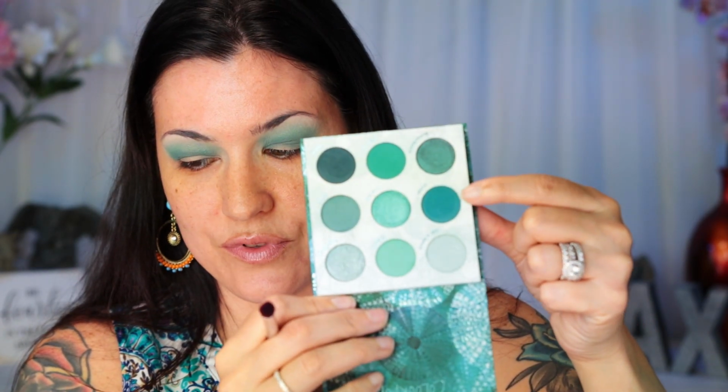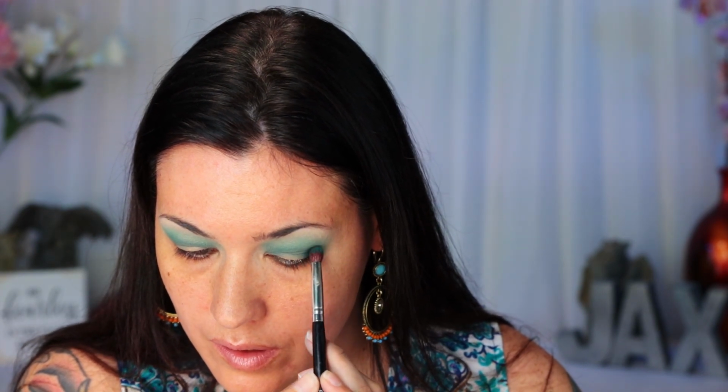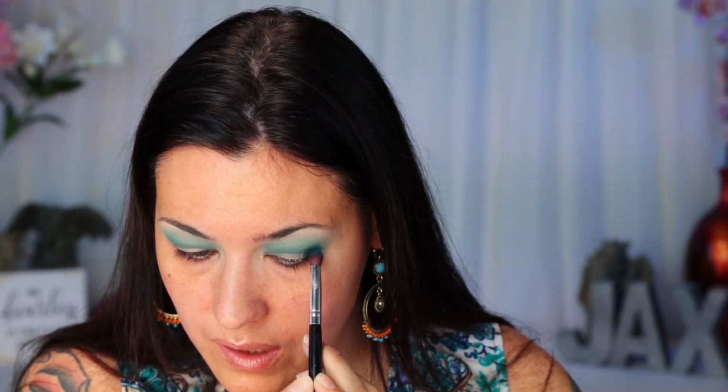I want to go into this shade right here called Urchin. That one looks super, super pretty, and we're going to add a little bit of depth to this. So I'm just going to put this on the outer corners and blend it up into my crease just a little. And I'm going to pack it on first and get the placement where I want it, and then I'll blend it out.